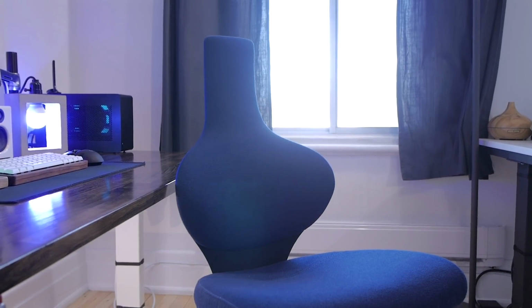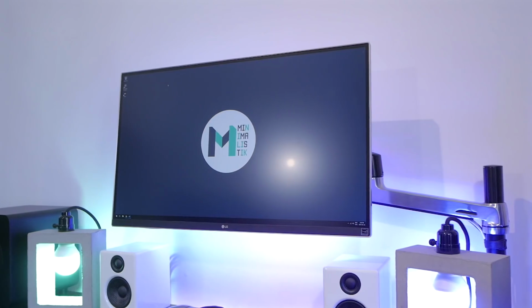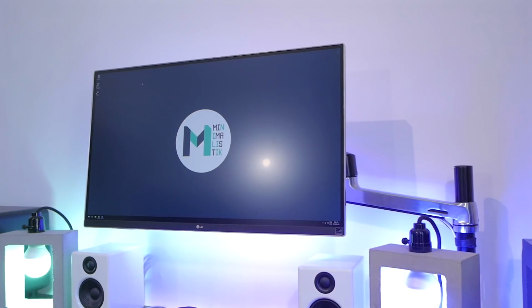Having a properly adjusted ergonomic chair is a good starting point, and a properly adjusted monitor can help as well, whether you use a monitor arm or some sort of riser. But what about standing desks?